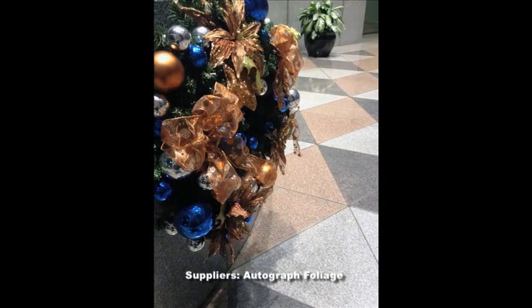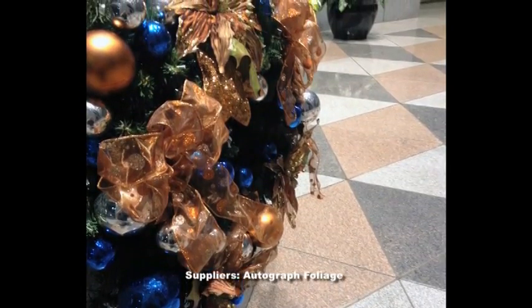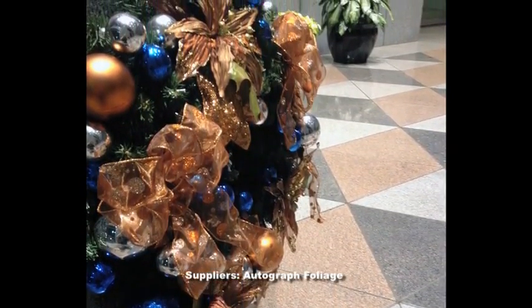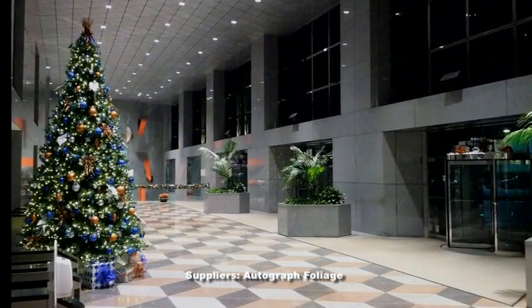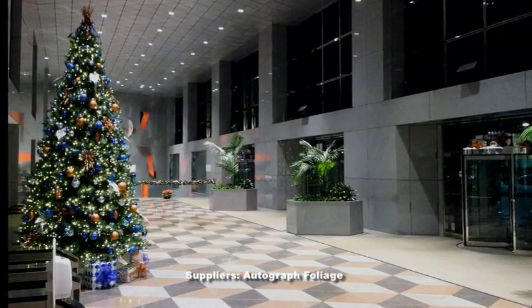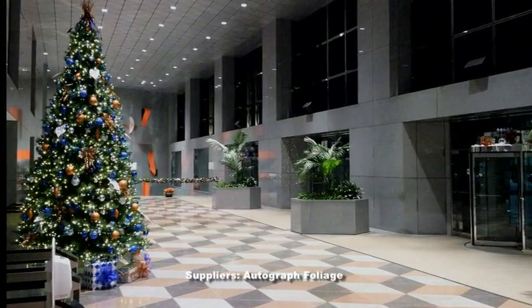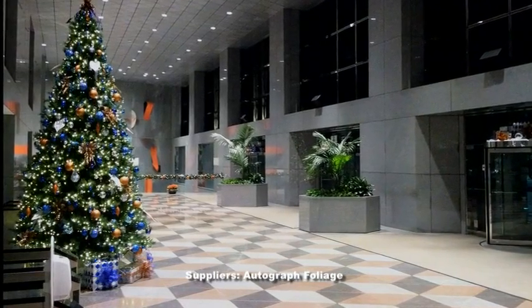We shopped wisely and purchased new ornaments along with introducing some copper-colored decorations. So with the elements of blue, silver, and accents of copper, it greatly improved the overall quality of the decorations, which allowed for a more custom-tailored look for the lobby. The end result brought a sparkling new holiday display that impressed some very happy clients and tenants alike.